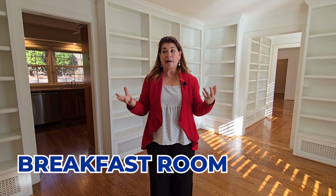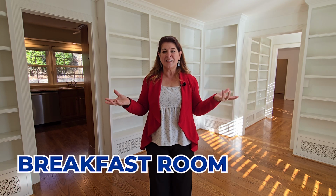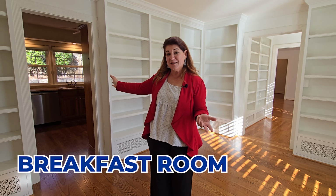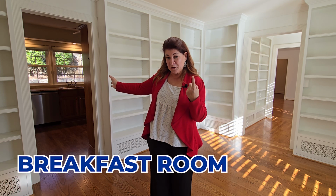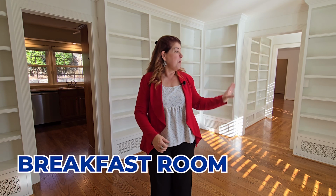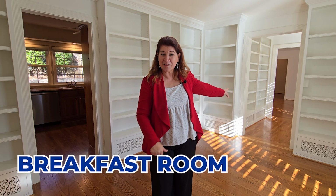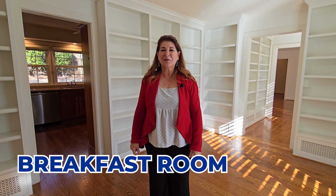All right, so there's multiple ways to get into these rooms as we walk through this house. So here behind me is going to go to the kitchen area, which we'll be going to in a minute, but we're going to go through this passageway here, again with some custom bookshelves, into the formal living room.